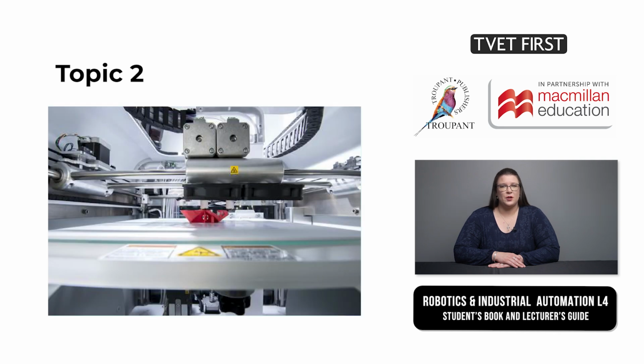Topic 2 covers the terminology and applications of 3D printing. Students will learn about the design, development, and practical aspects of producing and printing objects.